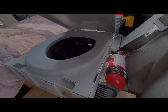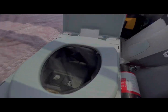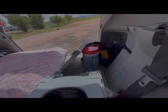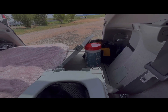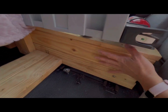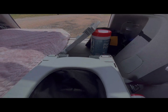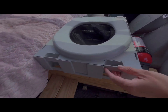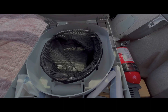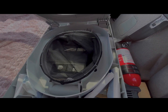So, and let's see. It opens like that. And as you can see, the whole lid will come off completely if you want it to. It doesn't ever do that here because of this wall that I have behind it. But yeah, it does do that. And then you lift up right here, and you can see there's like a little mesh net there, and then you put the bag inside of it.